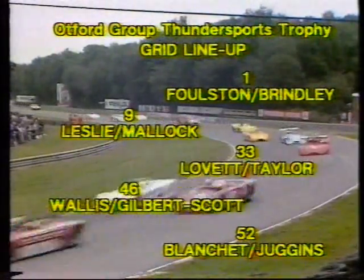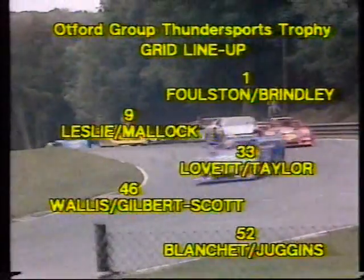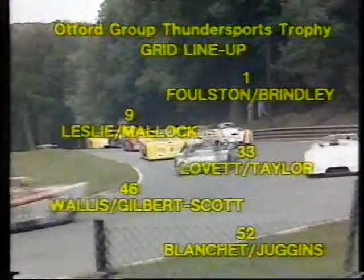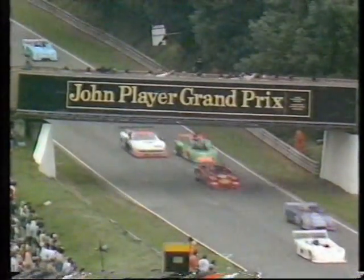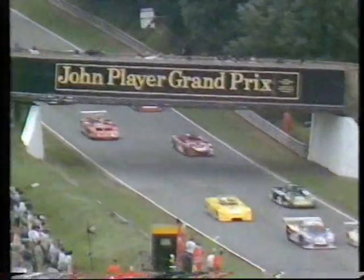46 is James Wallace and Andrew Gilbert Scott. They're the fastest competitor in Class B in their Chevron B19 with its 2-litre engine. And then behind them in the same class, Mike Blanchet and Bob Juggins. And the question in this race is the nimbleness of the smaller cars with their more than adequate engine power going to overcome the brute force of cars like the Lola 530 of John Foulston and John Brindley, who at the moment have to be favourites by virtue of the fact that they are in pole position and that they had a tremendous scrap for the lead all the way through last year's race, which they actually lost, finished in second place, and here they are coming up at the end of the pace lap to start.